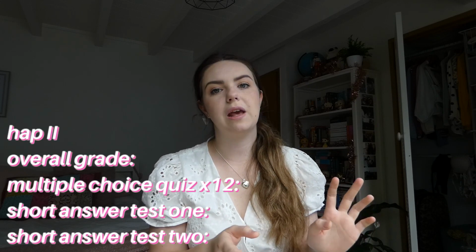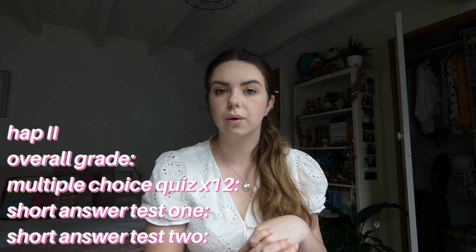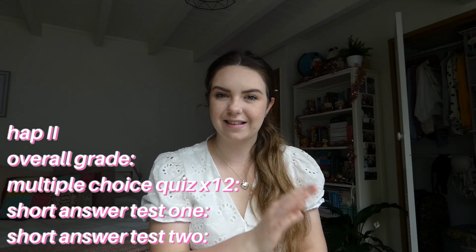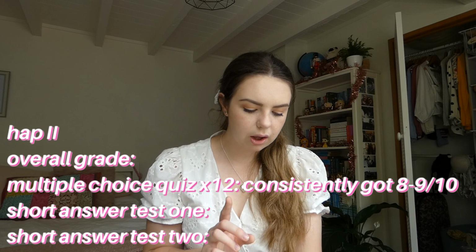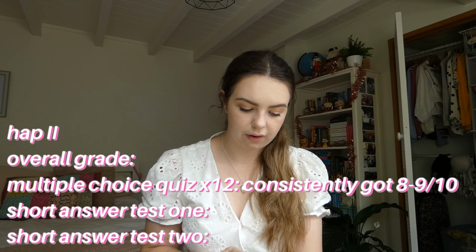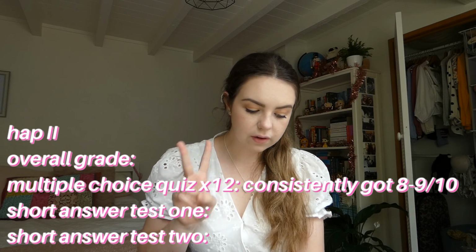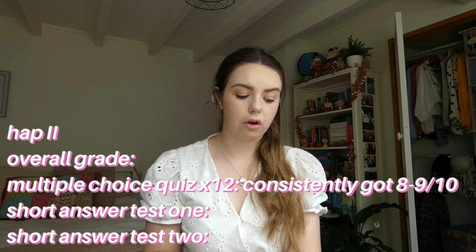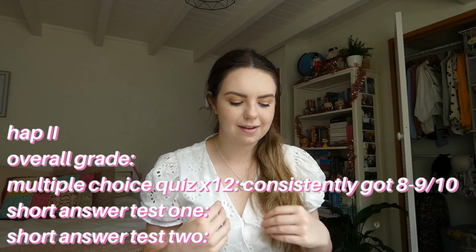Like the first paper, you also have multiple choice quizzes, and these were significantly harder than in semester 1. I got 9 out of 10 for the majority of everything. I got 2 10 out of 10s, and I got 2 8 out of 10s. And then the other 2 things were, it's called the short answer test.